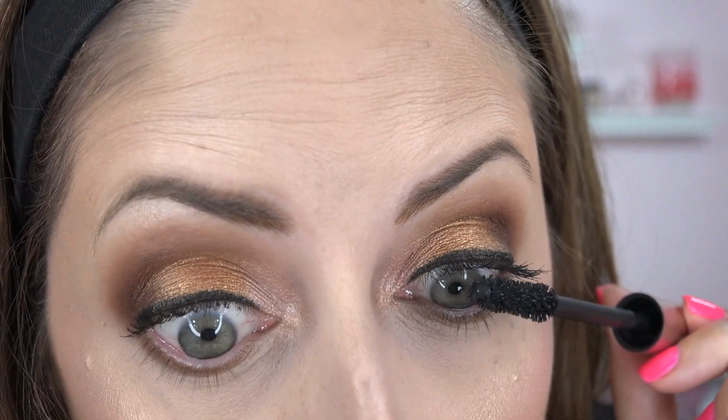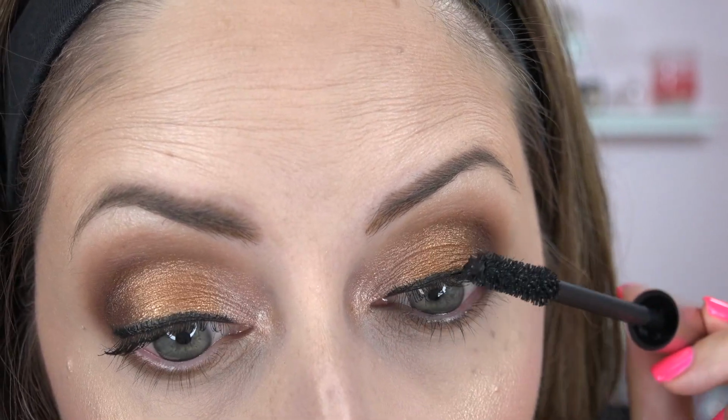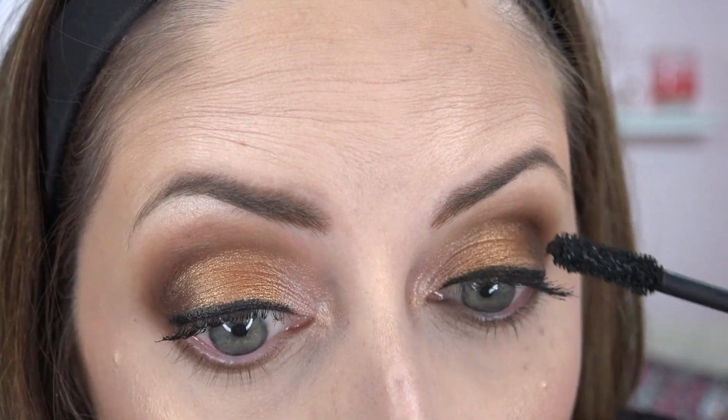I don't know if it's the formula or the brush on this, but something is just tremendous. I think it might be the formula. It's just tremendous for building your lashes and volumizing them and making them just look huge and fluffy. It's one coat, but if you put two coats, then you've got an extremely beautiful look on your lashes. I'm really happy with it.